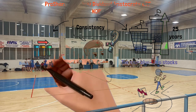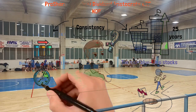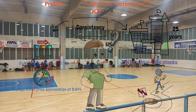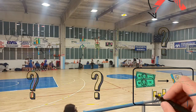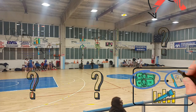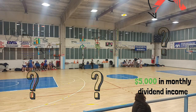Its dividend growth rate is 11.78%, which means that the payouts keep growing over time, helping to offset inflation. With an average share price appreciation of 9.04%, this ETF provides both income and also grows in value. Remember, in the end, I'm going to show you the future projections of the portfolio with these stocks and how it can turn a $10 daily investment into over $1 million portfolio that pays $5,000 in monthly dividend income.